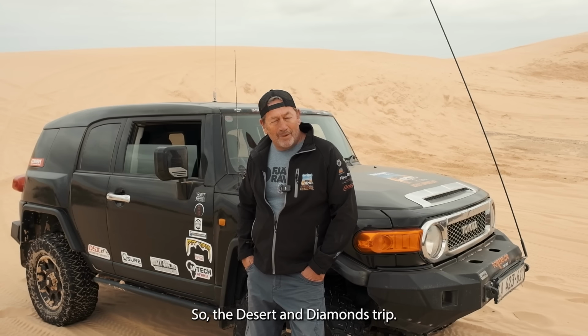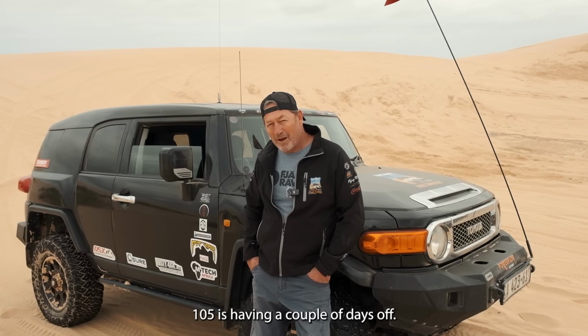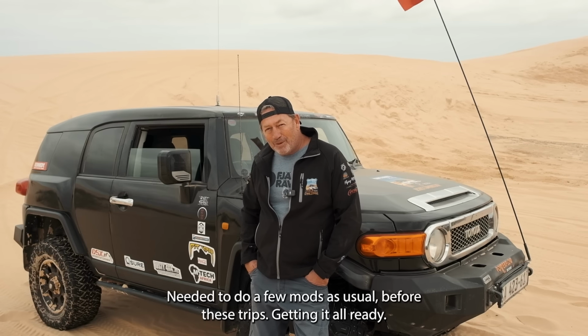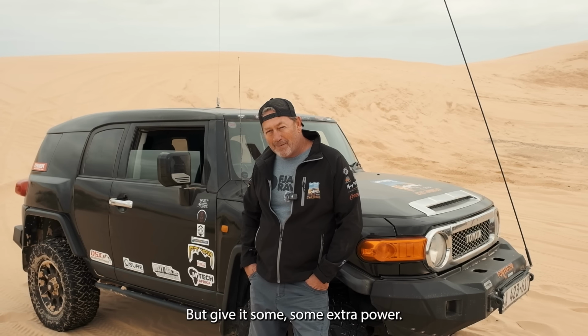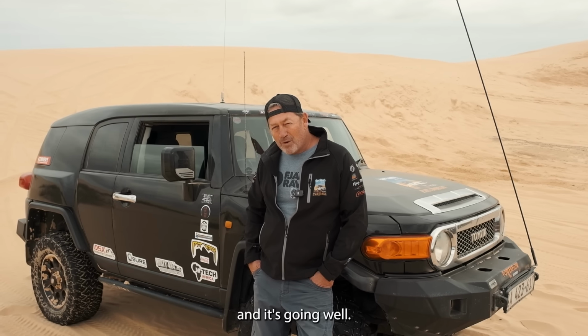So for this Diamonds and Dust trip, I thought I'd bring another vehicle. 105's having a couple of days off. Need to do a few mods as usual before these trips, getting it all ready. Took it into Andrea from Powerflow, and she made the thing bark, but gave it some extra power. Had a little chip done on it, and it's going well.